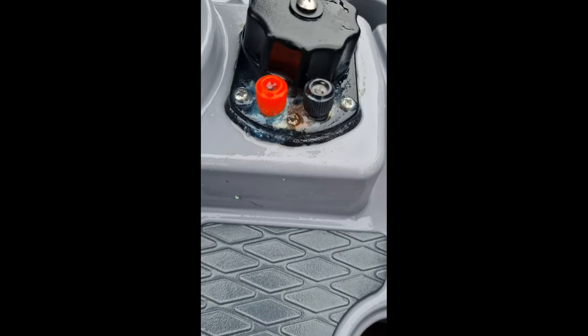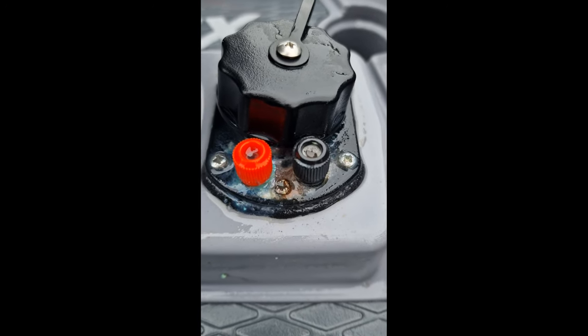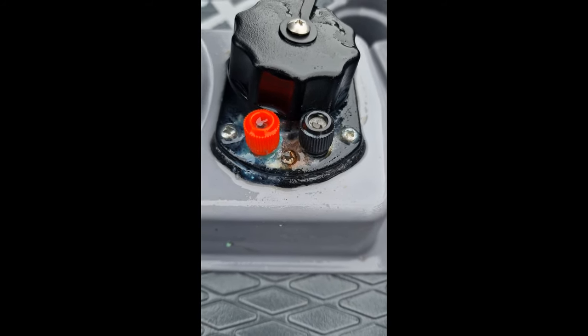The issue with that, which is still a live terminal, I've had a disconnected battery, it fizzes over, and every time I try to take the tap off, I get an electric shock, which is not good.